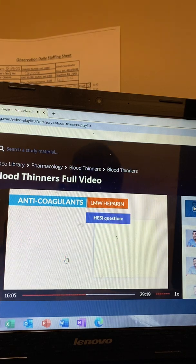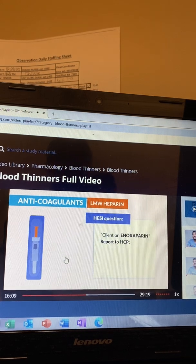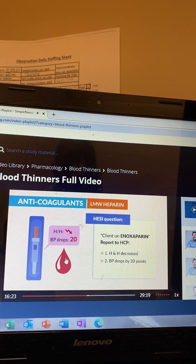Now, a common HESI question was, a client on enoxaparin, what do you report to the HCP? And the answer was an H&H that has decreased and a blood pressure that is dropping. In that scenario, it dropped by 20 points. So guys, decreasing H&H with decreasing blood pressure usually means blood loss.